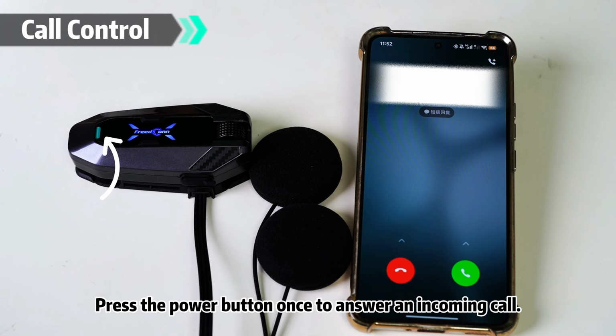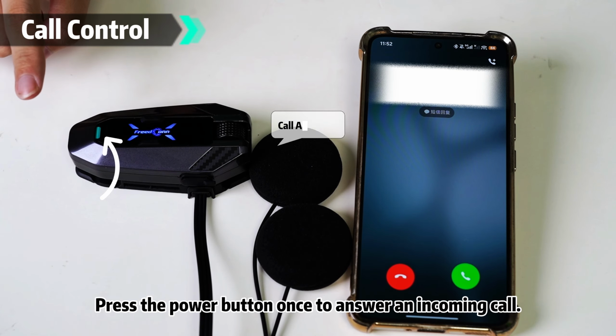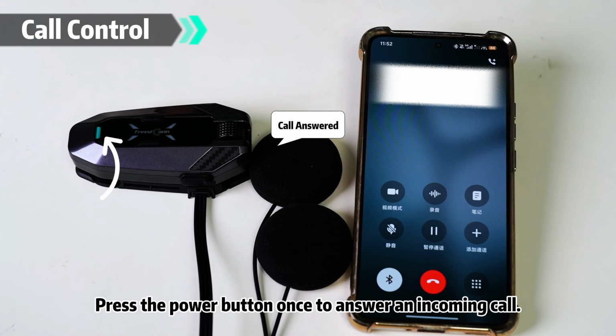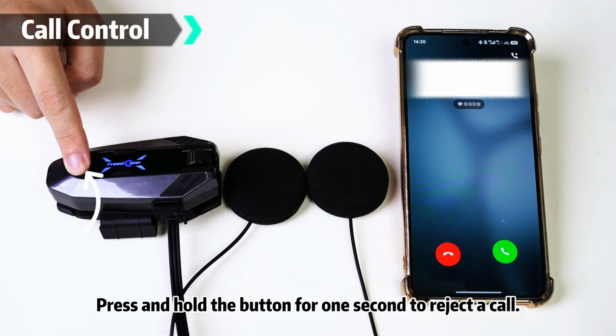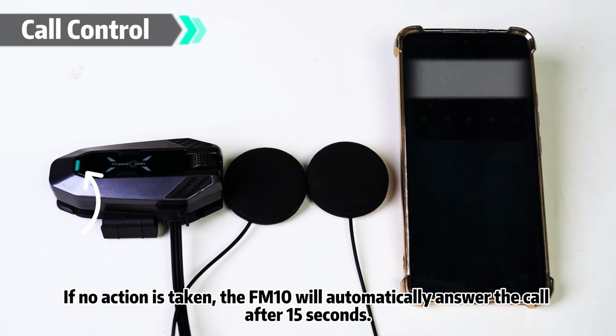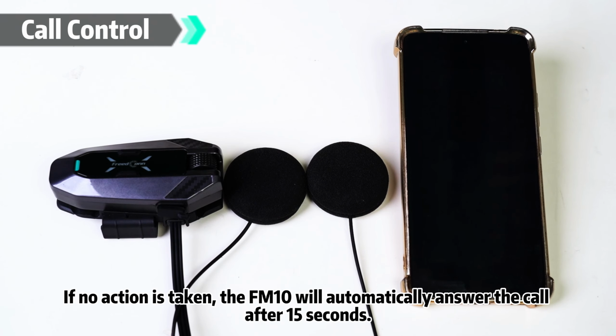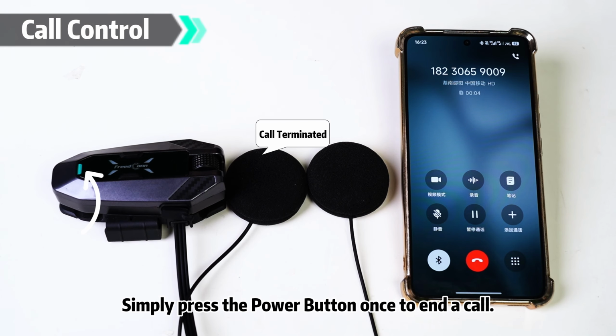Press the power button once to answer an incoming call. Press and hold the button for 1 second to reject a call. If no action is taken, the FM10 will automatically answer the call after 15 seconds. Simply press the power button once to end a call.